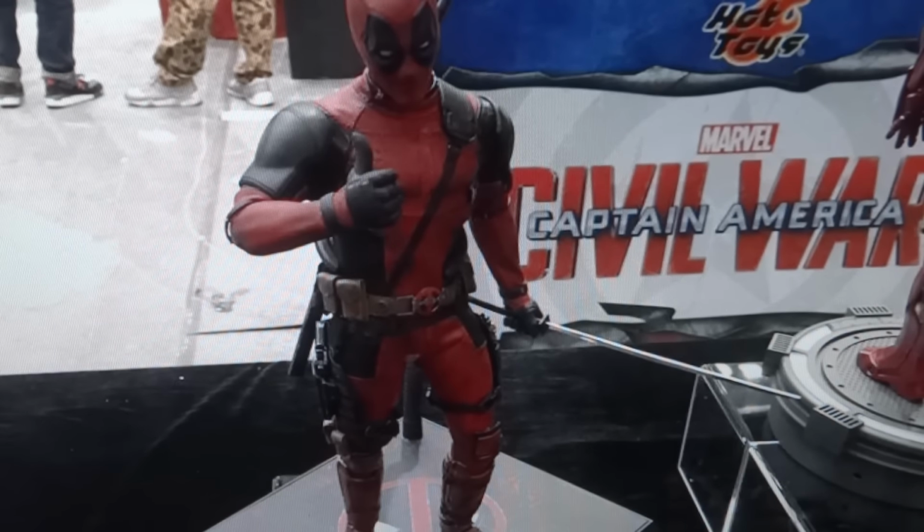Obviously, with it being a Fox product, there was a good chance they wouldn't be able to make him. It looks like they're going to try. I wouldn't be super surprised if this figure gets canceled. However, I do think that there's a very good chance that they will be able to make it. It looks awesome. It looks completely like the movie version, and I can't wait to get it. I think it's going to look great with the comic Sideshow version of it, so I can't wait to get that figure and to get it on pre-order.